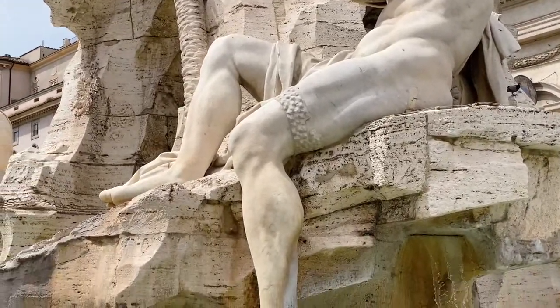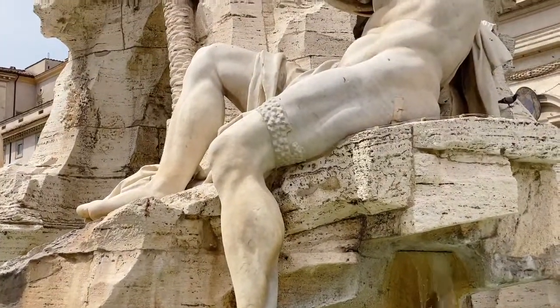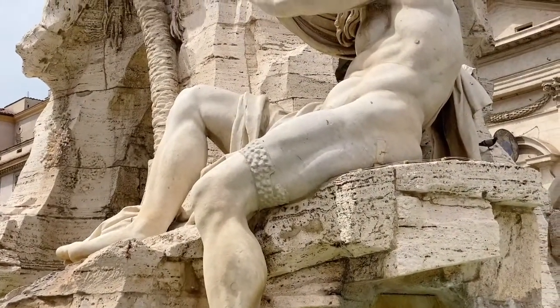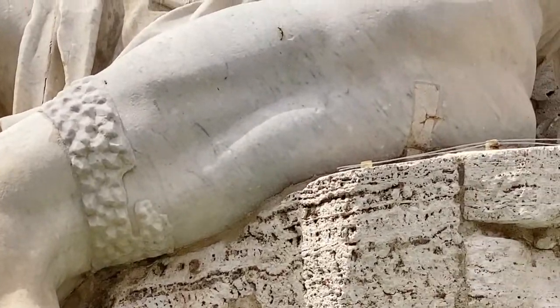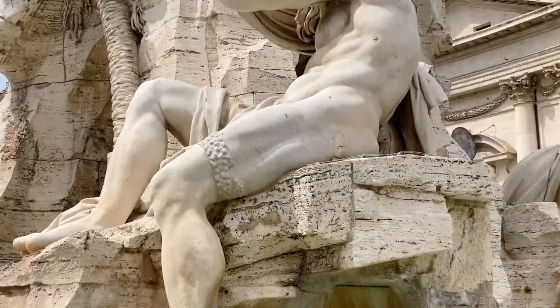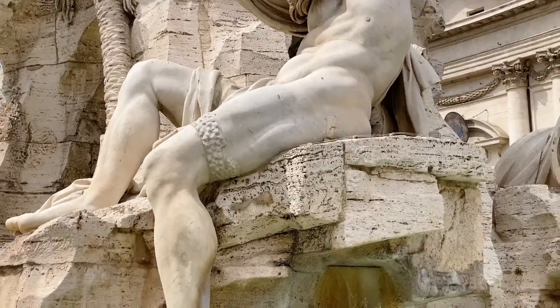And also look at the details. Can you see the flesh of the tide of this river pushing against the rock? We can, so let me zoom in on that. It almost looks like it's real. It's a real body, no? It is very impressive how Bernini did this. It's amazing. Even modern sculptors do this too much.